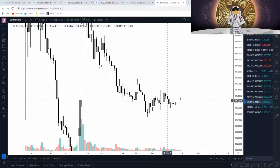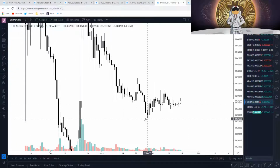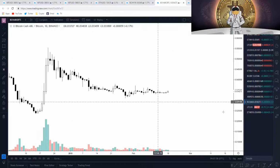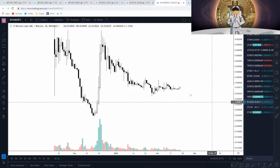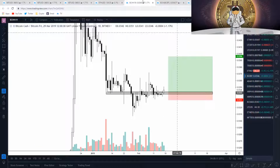I mean, all of these dojis with the floor here makes me think that really this is a bottom. We have 3 higher highs. Let me look at the weekly. All of these dojis. So what I'm envisioning is a struggle between the bulls and the bears to either push this lower or pump it. And as you can see, it's been a long time of struggling back and forth.